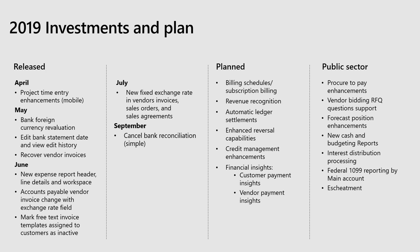Moving on to the plan section. Probably the most important one that I get questions on daily is revenue recognition. So this is something that is currently going to be tested by some of our customers in the next couple of months. We're hoping to deliver that here in the October timeframe, but we want to make sure that we get some testing done by customers first. So that's kind of what phase it's in, but it's certainly coming soon.